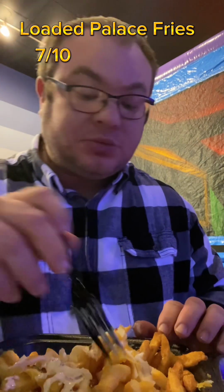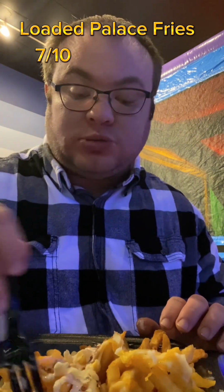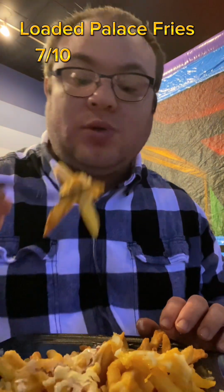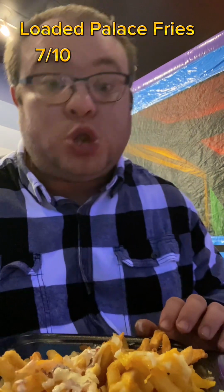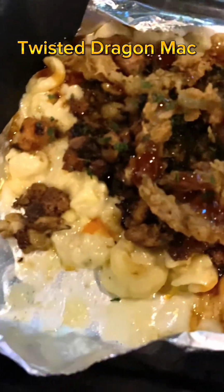Fries are really good and crispy. I didn't put the sauce all over the fries. I did eat some without it. But I'm telling you, with that Dragon Fire ranch, it definitely tasted a whole lot better with it on it.